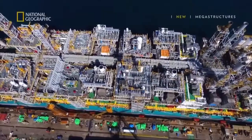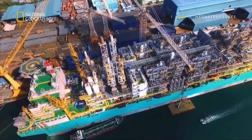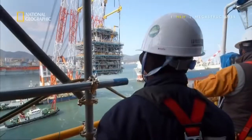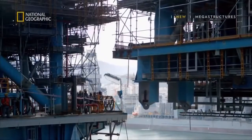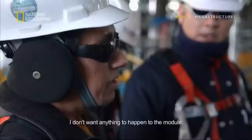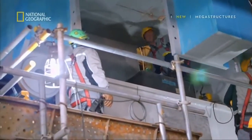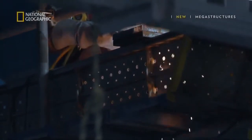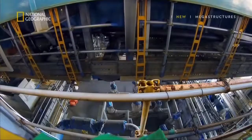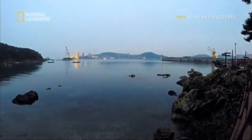The world's first floating liquefied natural gas facility, FLNG Satu, is well into its final year of construction. The vessel is beginning to take on her final shape. But there's a problem. I don't want anything to happen to the module. A massive 2,000-ton block cannot fit onto the deck and is hanging as workers race to cut and re-weld new legs. It's a dangerous situation, and the teams work through the night.